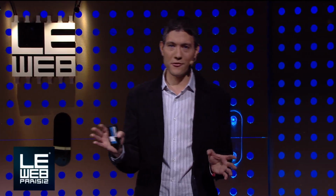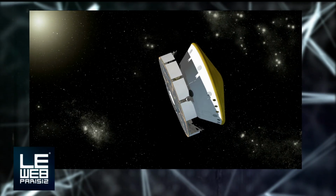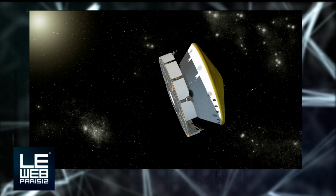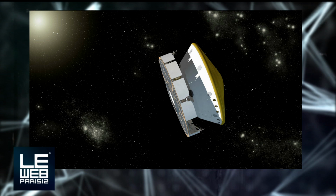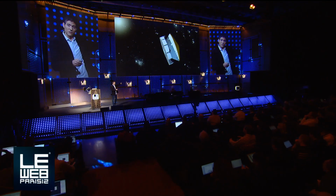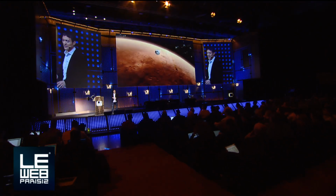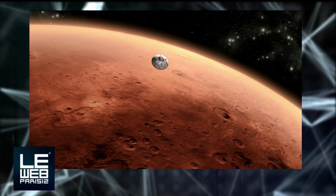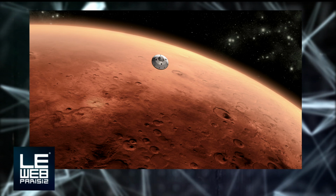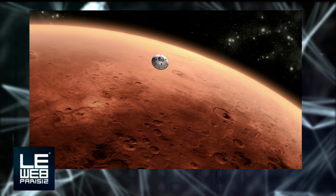We launched out of Florida, and we spent 9 months traveling to Mars, protected in this aeroshell that we had built. And it was protecting us from the harsh radiation environment of space, from the extreme temperature swings that you see in deep space. And we had solar arrays that were attached to this to be able to give us power as we traveled there. Now, even just getting to Mars is an unimaginable feat in and of itself. We launched from Earth, which is hurtling around the sun, to Mars, which is also traveling around the sun, another moving object.